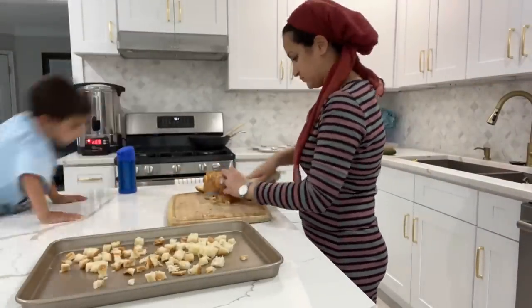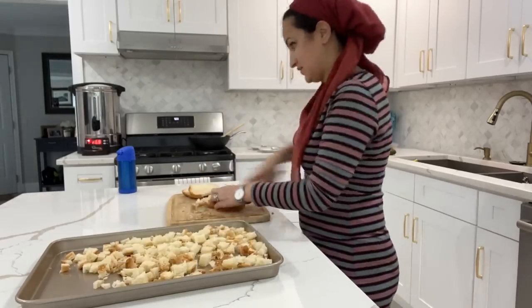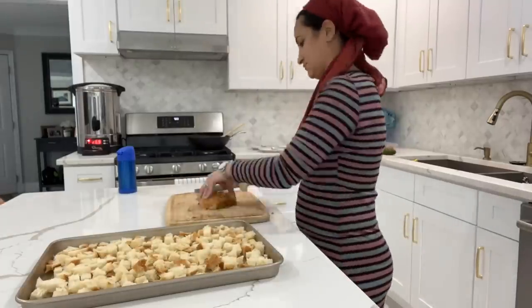I had some leftover bread that I didn't want to go to waste, so I sliced it up into croutons and I baked it for about 15 minutes at 350 degrees.